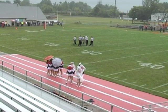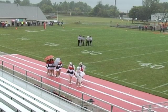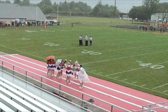So it's going to be a wet field, and again, all of the problems that come with that, with the footballs being damp and traction issues and so forth. So we'll wait and see.